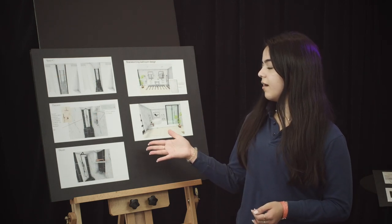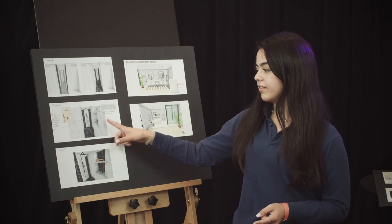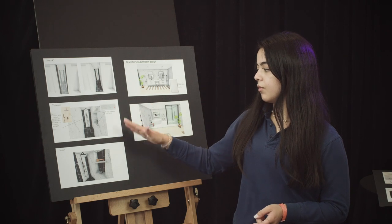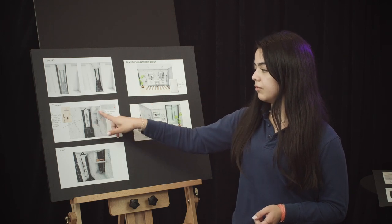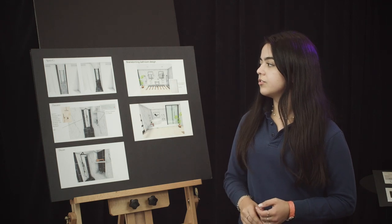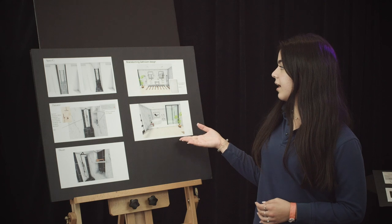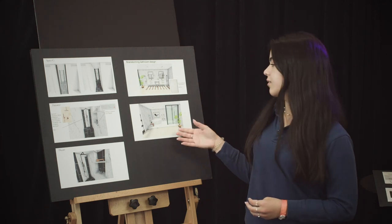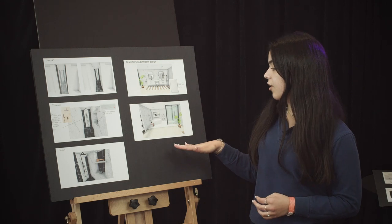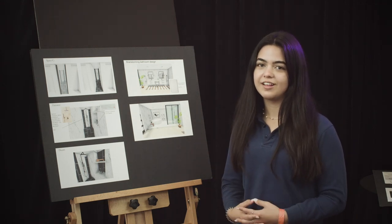This is my shower design. I went with the same Florida tiles and the marble, and I added the same marble on the walls. I added little shelves here, and all the features are dark bronze. Over here, this is more my brainstorming. This is where I thought of how the tiles would go together and how everything would come together in the picture at the end.